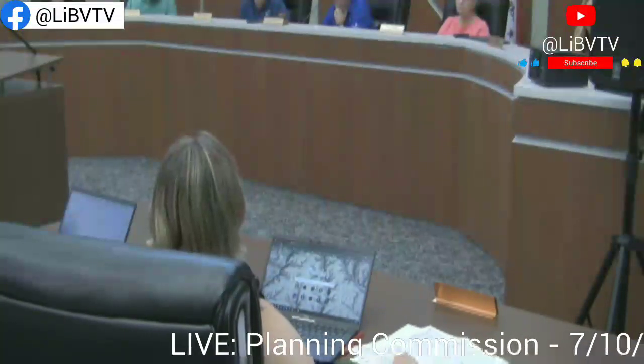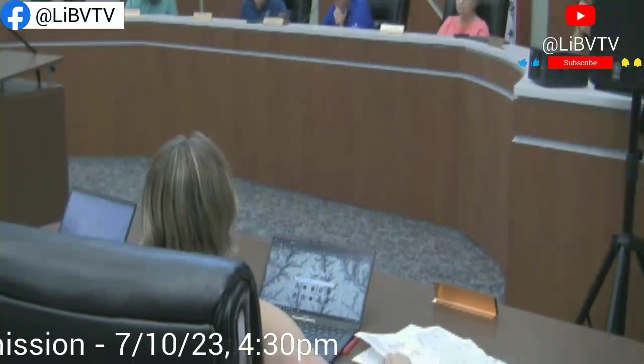We actually have the house plans for this site, and it's 1,600 square feet on one level, 1,600 on the second level. It's a standard single-family residential lot.